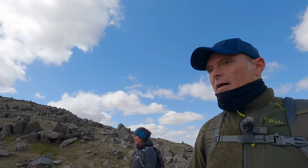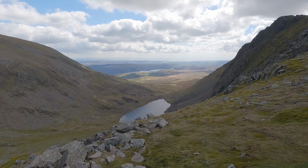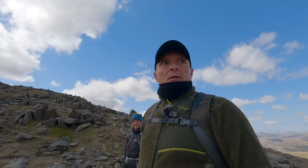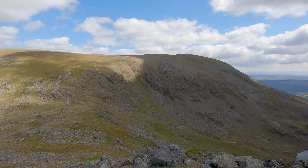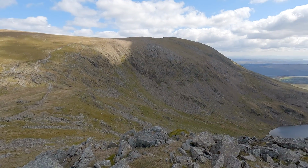So we're making good headway up Dow Crag now. Got a nice view of Goat's Water down the bottom, obviously Coniston in the background and Morecambe Bay in the back. But it's funny now, the terrain's changed on this side. It's a lot more rocky, craggy, a lot craggier and steep.